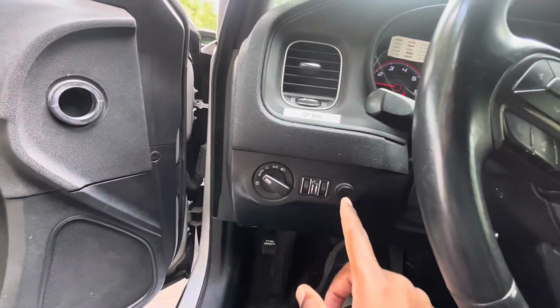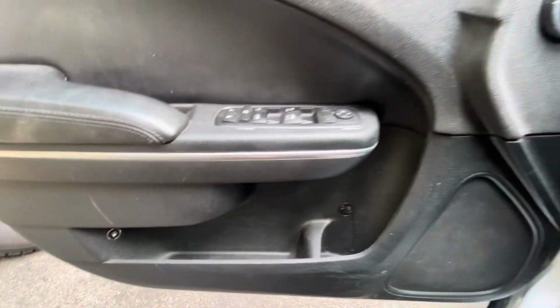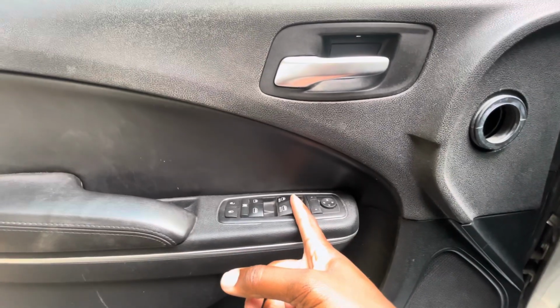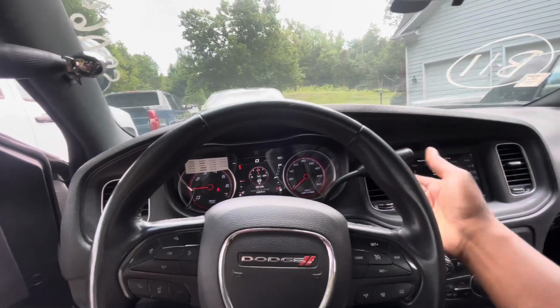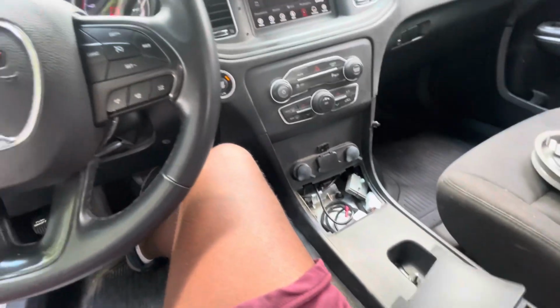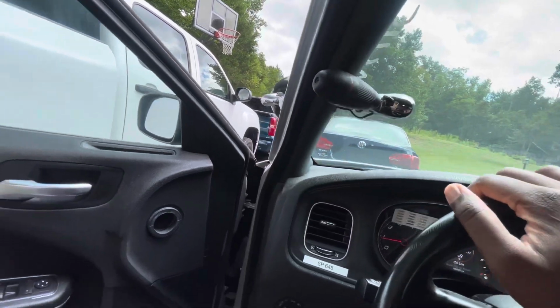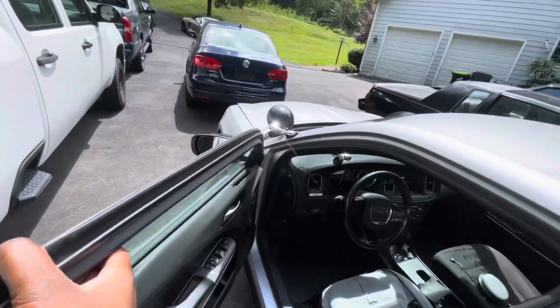Oh, that's the trunk popper. Okay. All right, fuel door is here. All of that works. All the windows work. That's great. Yeah, it's fully functional. Got my spotlight here. That's awesome. Let's take a look underneath the hood, and then we'll end with what's in the trunk.